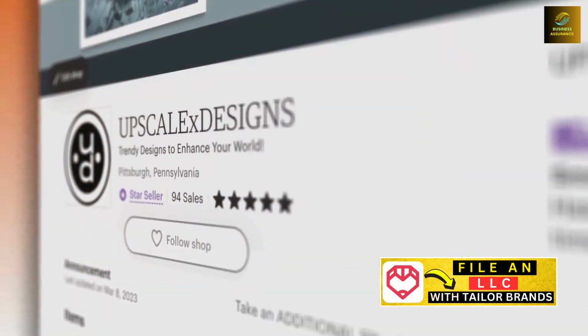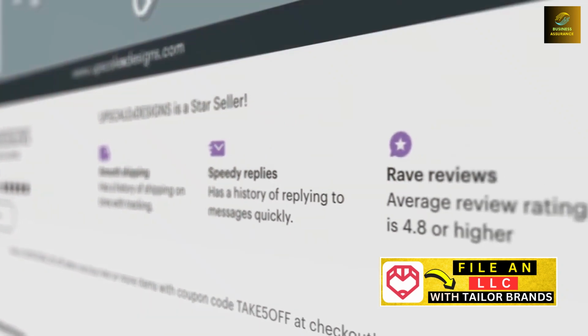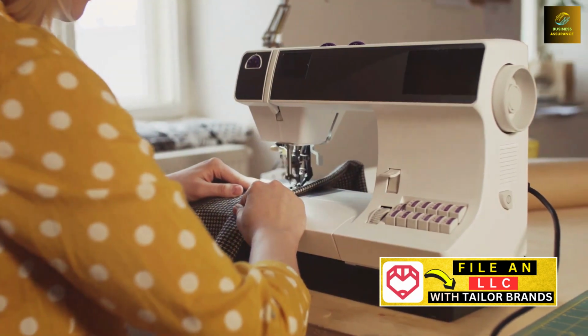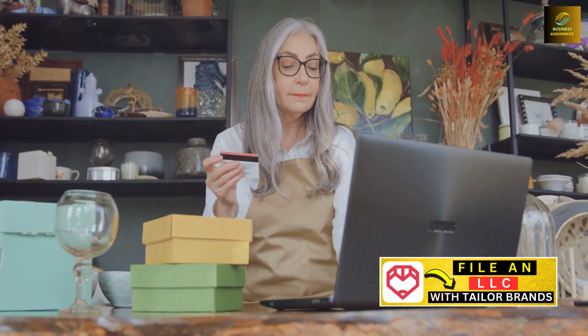The first step in account creation is choosing a unique username. This name will be your shop's identity on Etsy, so choose something that reflects your brand and is easily memorable. Make sure to check the availability of your chosen name as it needs to be unique across the entire Etsy platform. Next, you're going to provide an email address.